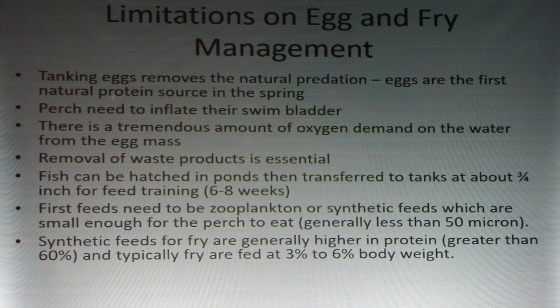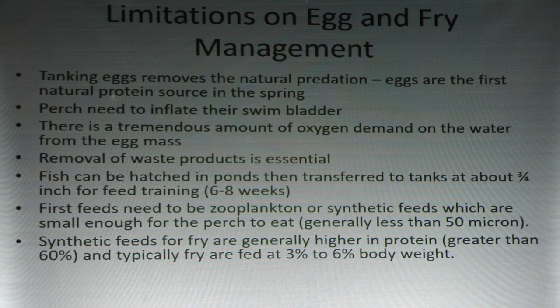So if you wonder why fish are dying, there's a lot of reasons, but oxygen is probably the number one thing. I don't care what size of fish it is, if you're doing other than pond culture, you're always worried about what you're doing in the ponds or tanks with respect to oxygen demand. So you've got to be careful.